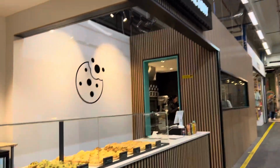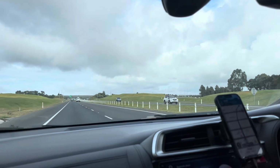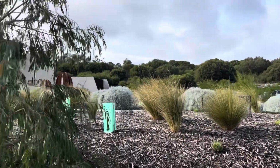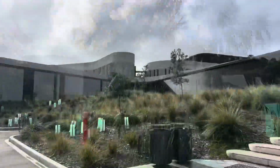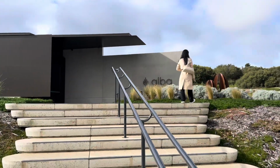We then go to a bakery to pick up some pastries and bits and pieces for the road, because we then go to pick up an Uber car share and we drive an hour and a half to Alba Thermal Spas, which are like these natural springs that you can find, and they have 22 pools, and it is definitely worth the experience. I would highly recommend.